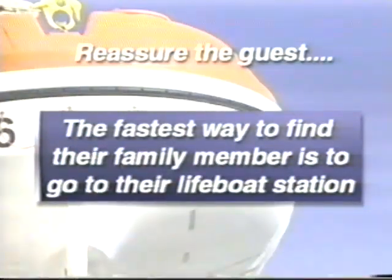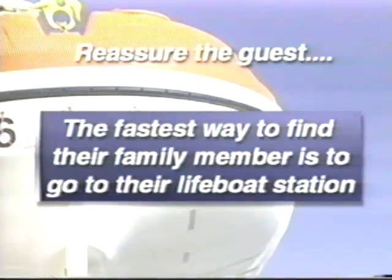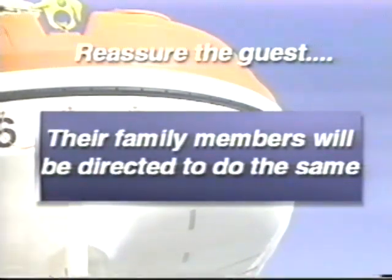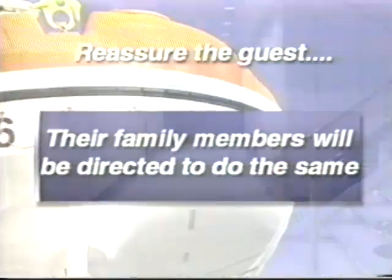In this case, you need to reassure the guest that the fastest way to find their family member is to go to their lifeboat station, as their family members will be directed to do the same. During an emergency, guests should be directed to use the stairs and not the elevators to reach their lifeboat stations.